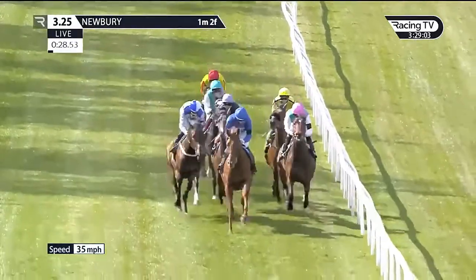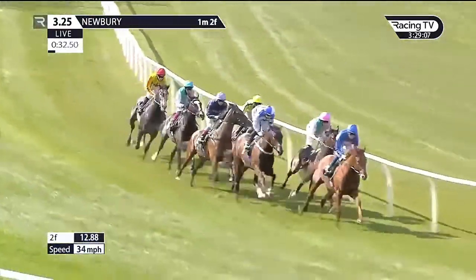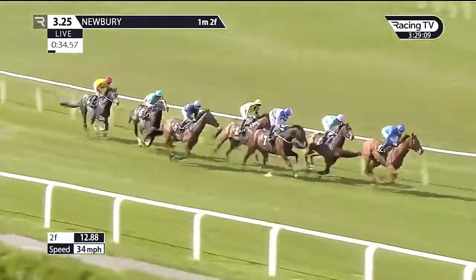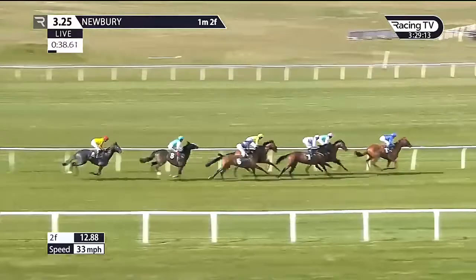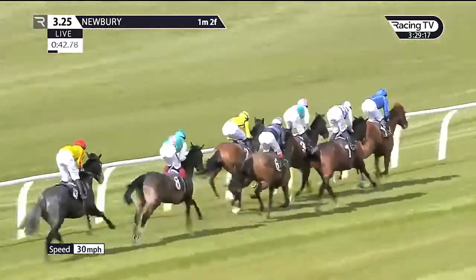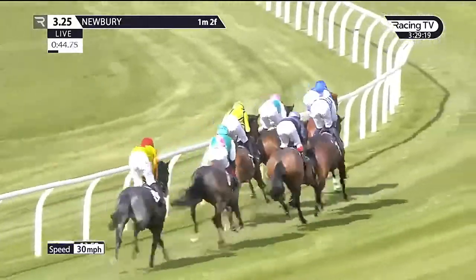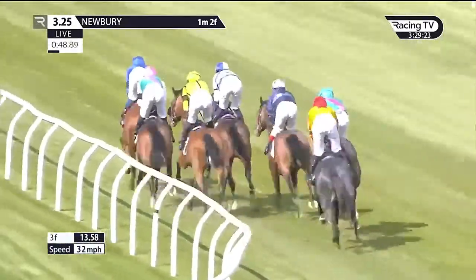River Alwyn is at the rear of the field. So they come down to the end of the back straight. William Buick in blue on Hurricane Lane goes through to lead. Second place, Ryan Moore on Maximal, about a length and a half behind him. About a neck then to the hooped jacket, Tasman Bay, mount of David Probert. Yellow colours for James Doyle on Latest Generation is up on the inside of Andrea Atzeni on Set Point.